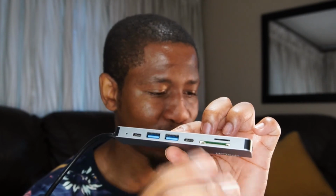Now you have another USB Type C situation going on. You have two Type A, another USB Type C, and then a card reader, an SD card reader, and I don't know what this one is, but something card reader as well. And lastly, you also have an HDMI port. So with just this one bad boy, you are multiplying the amount of ports that you have access to via your laptop. So if your laptop is Type C, I definitely recommend getting this, and it's really solid.